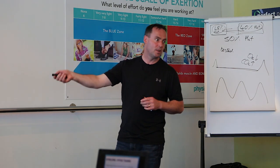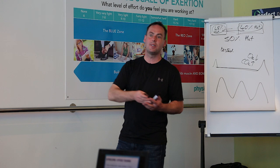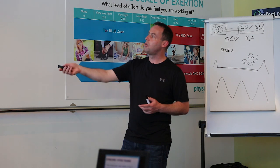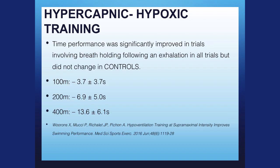This is another paper, by Warrens. A 5-week period, 16 triathletes. They were asked to include, twice a week, into their usual swimming session, one with hypoventilation at low lung volume. All that means is breathe in, breathe out, and hold. So hypoventilation at low lung volume, or with normal breathing. They measured their 100, 200, and 400 meter crawls. The 100 meters dropped 3.7 seconds off it, so that's a sprint, but that's swimming. The 200 meters dropped 6.9 seconds, the 400 meters dropped 13.6.